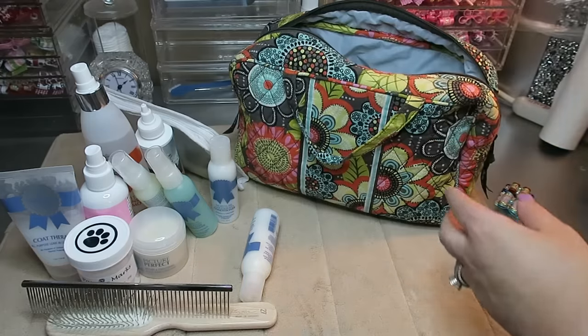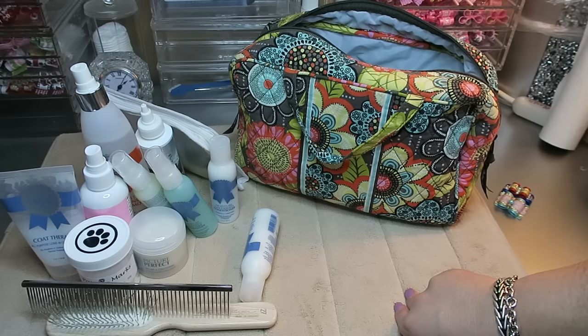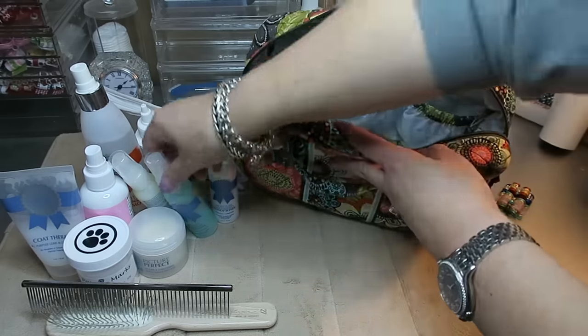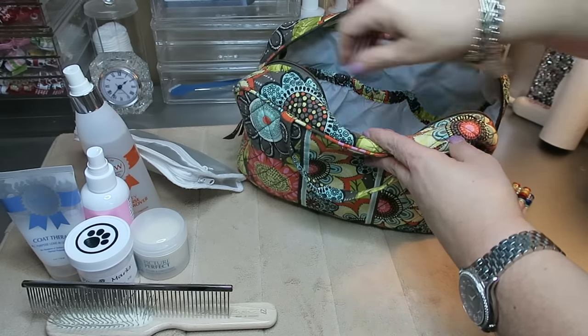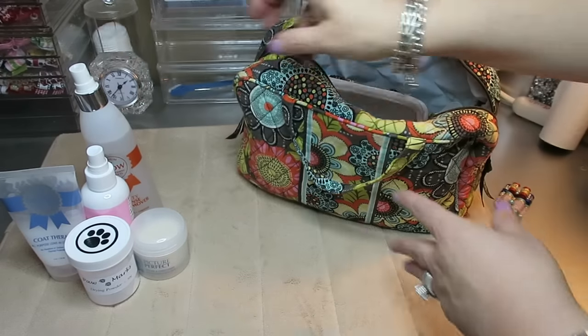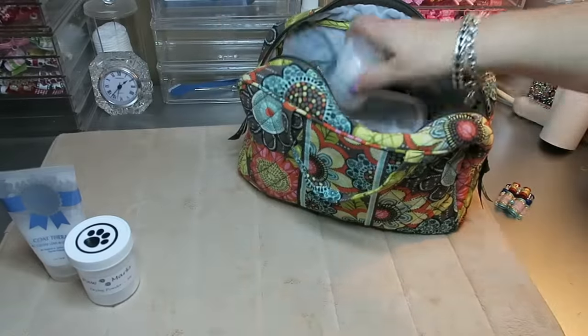And then I do have the Viva paper towels, both at the studio and in the RV when we travel. So that is what I would use to clean her face. And so that is everything that is in her to-go bag. And then, like I said, if I was to go anywhere with her on an outing or something, then I would bring along, of course, a harness, a leash, and a bottled water for her water.